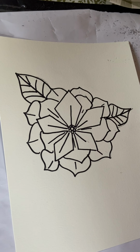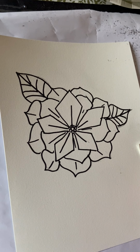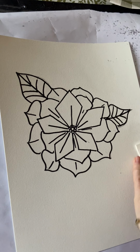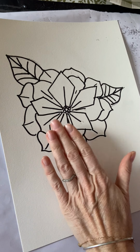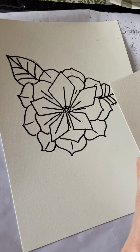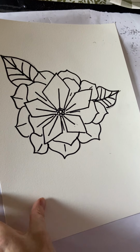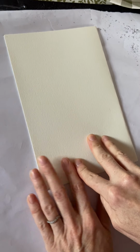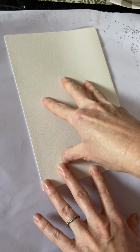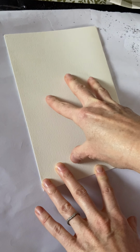But before we do that, I want you to take the other piece of paper that was in your supplies, and that is a half size of the watercolor paper, okay? And what we're going to do is now we're going to make the pot. So set your poinsettia picture aside and take out that other piece of paper. Now this paper is smaller because I want to make sure that the size of the pot is the right size. So you only need half.